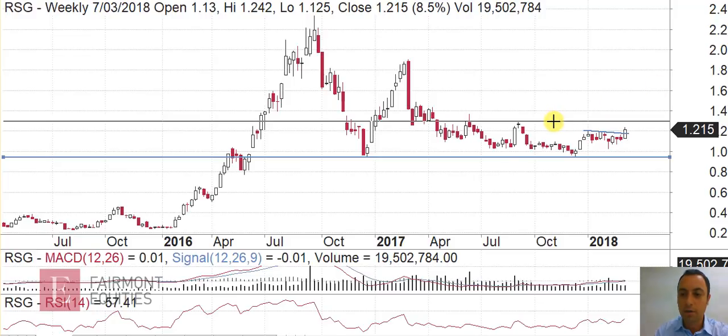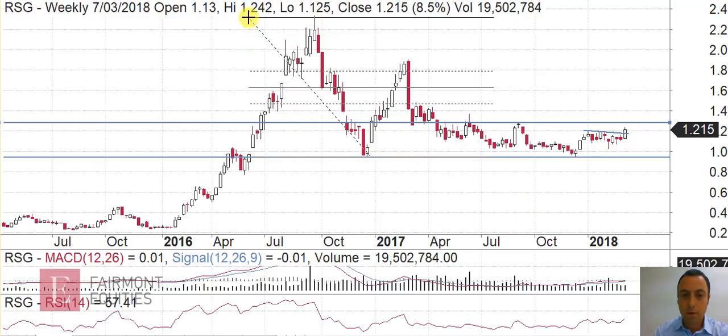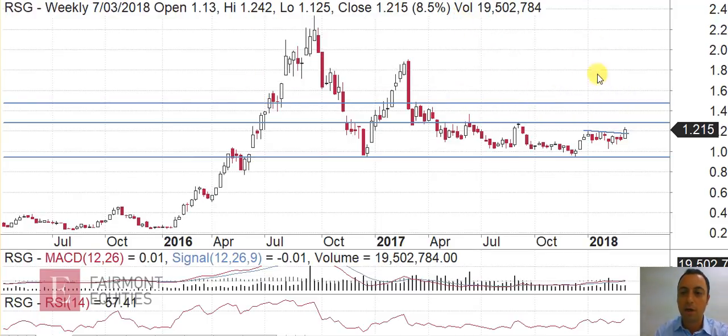What I'd like to see is the shares head through this level here. In other words, from this peak, we've had a series of lower highs. I want to see our first higher high. So I'm happy to buy it here as a trade. If it pushes through here and makes a higher high, that's a positive. And if we throw up our Fibonacci tool, potentially we're looking at $1.50 as a basic target price, but that's not to say it can't push even higher. So yeah, looking very interesting, Resolute.